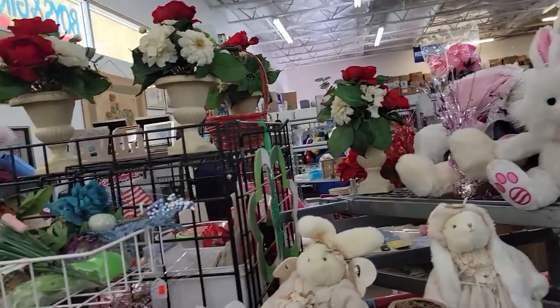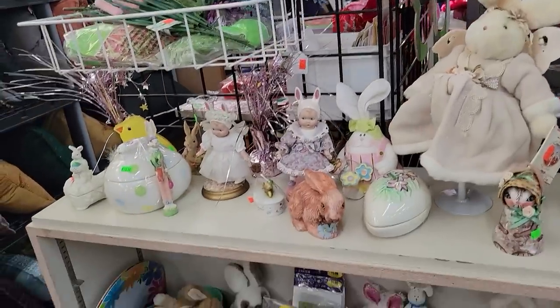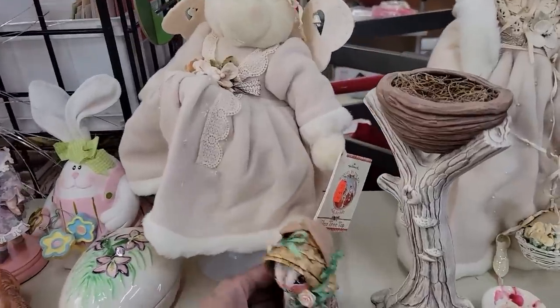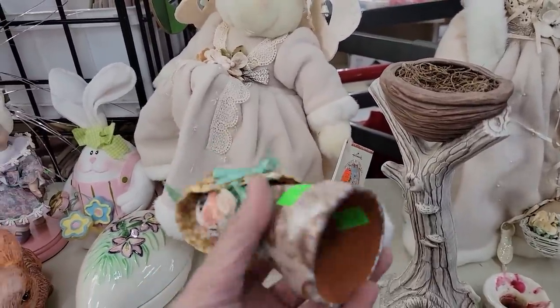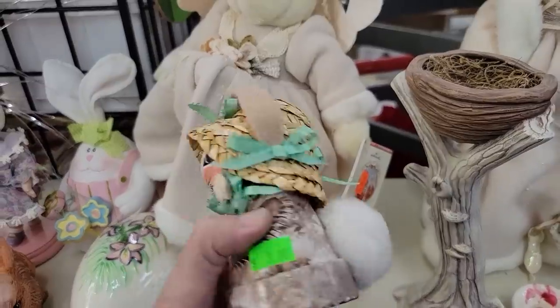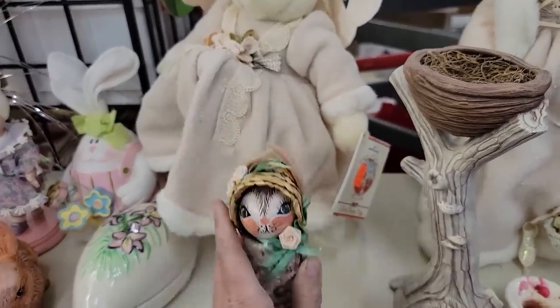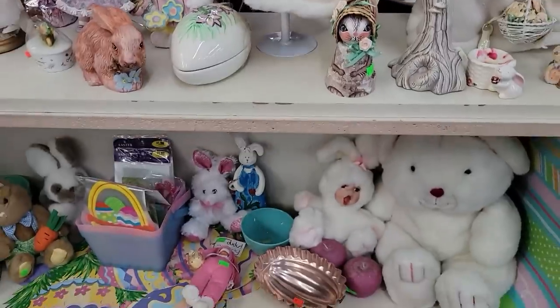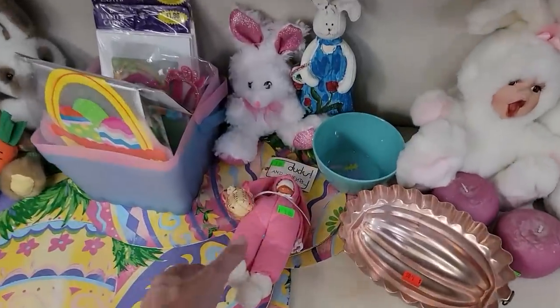All right, it looks like we are heading for bunny season, and they've got all their bunnies over here. I do like this one. It's made out of a little flower pot. Oh man, that's really cute, a little homemade piece. I think Carrie's wearing off on me. The little pieces with a story.